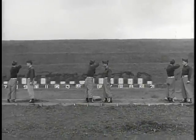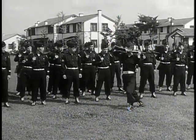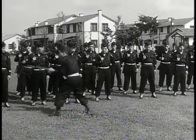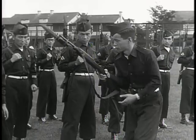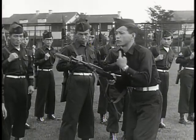The training which is being given today to these members of the Security Guard will prove to be very useful. For these men and the members of all Japanese constabulary forces who are being trained could well serve as a nucleus of that army.